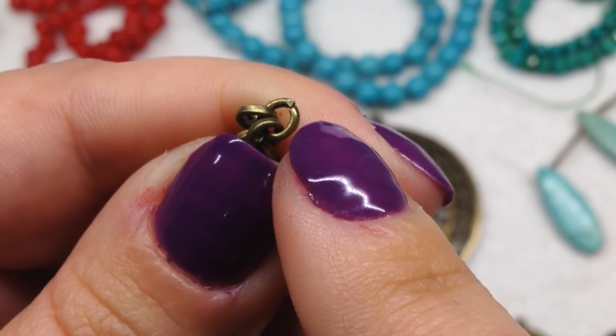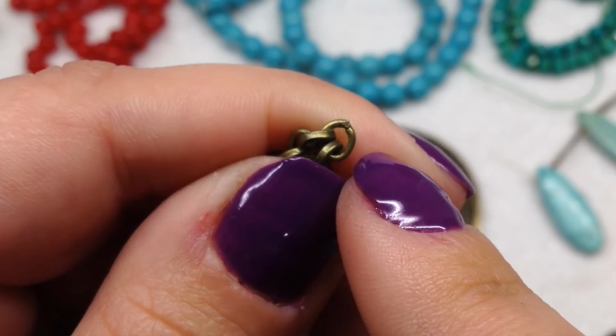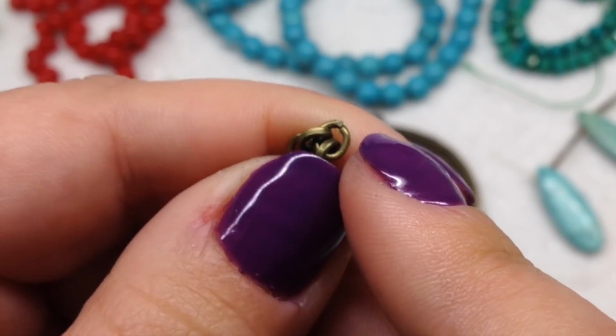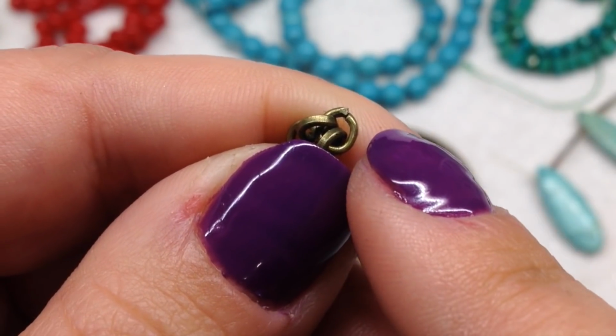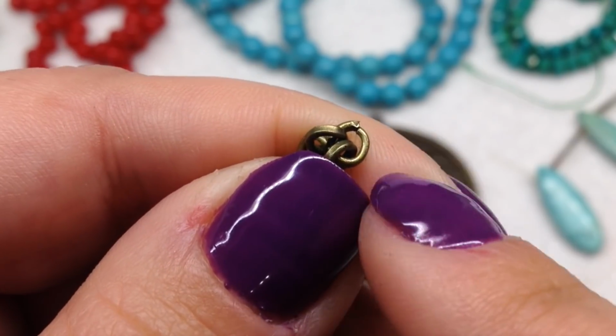Something else I like about these links is that you can open these up with pliers. You don't have to use a pair of cutters to cut through the links. And that also gives you the option to use these sort of like little jump rings too if you need to and you're in a pinch.